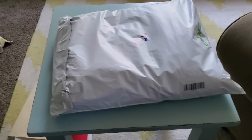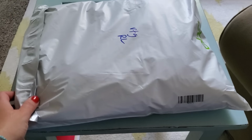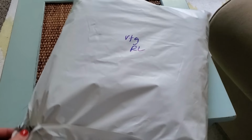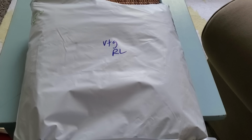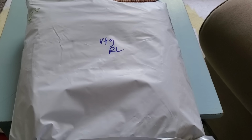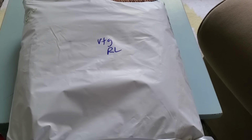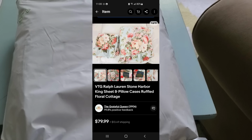Friends, I am interrupting your video because I'm doing a little bit of shipping, and I thought I'd share a few things with you that I got from the Goodwill Outlet Bins to resell on eBay and Poshmark. This one is so fun. I've talked to you before about selling linens. At my bins, they charged me $2 for a sheet. And this was a vintage Ralph Lauren. Stone Harbor was the print. It was a king sheet, and I found two pillowcases.